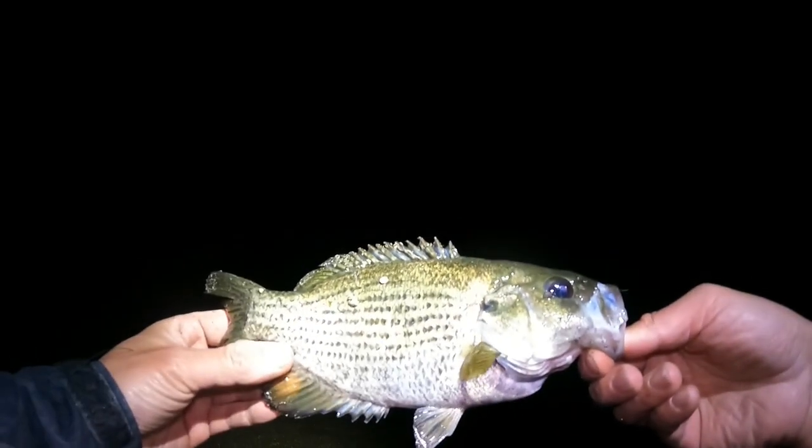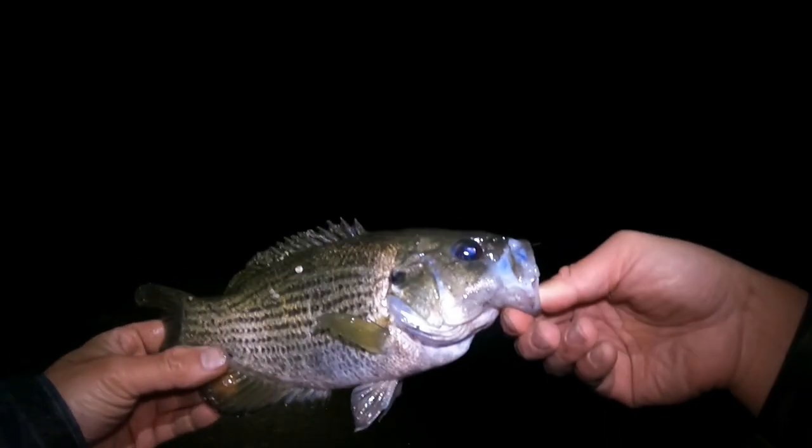0.64 pounds. Once again, big, big rock bass. Can't believe that's a rock bass. Thought it was a smallie. Oh well, time to let it go. See ya, rock bass. All right, there it goes. It's going back.